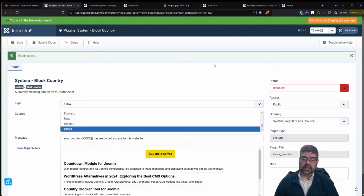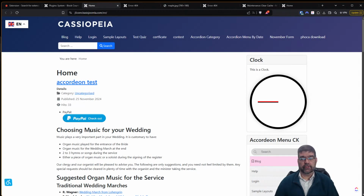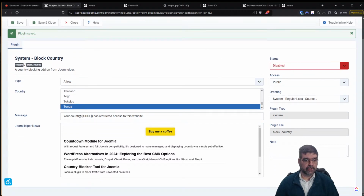Just the same, if for the front end you only want certain countries to be able to access the site, this is a great way to do it. And of course, remember, there are always going to be possible exceptions, although certainly by not allowing any country, that's going to do a pretty good job. Okay, that's what we've got here. You can change your message. That's a nice one to have in the toolbox there. Okay, so save and close that.